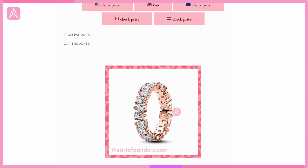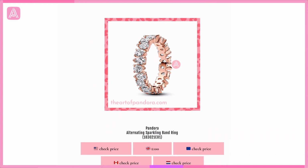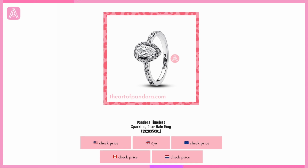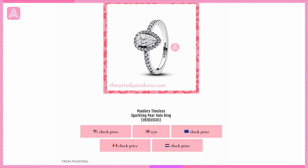Another sparkly ring, which is really going to sparkle, is the alternating sparkling band ring. So you can see the teardrop shaped crystals alternate in the way in which they're facing, make for a very cool and funky design. This ring is definitely going to shine on your finger. No one is going to miss it. And it is in 14 karat rose gold plating, and it is very beautiful. I think it's a gorgeous ring. It is going to be a bit of a bigger ring on your finger, but I think it's going to be nice nonetheless. And then we have our sparkling pear halo ring in sterling silver.